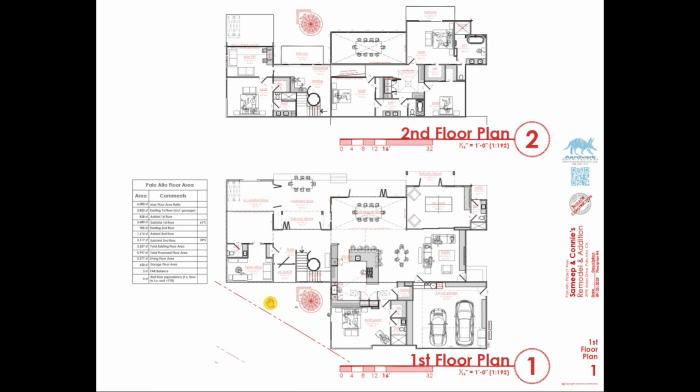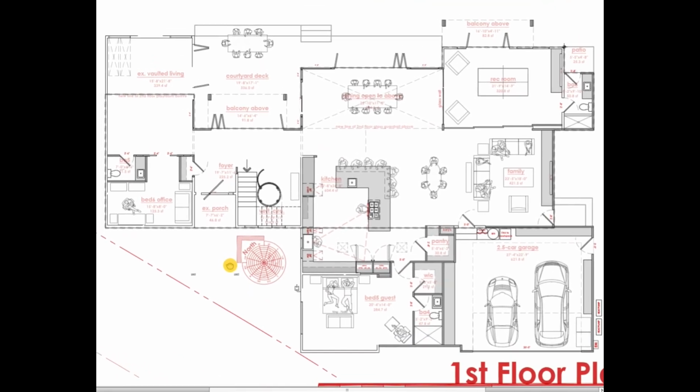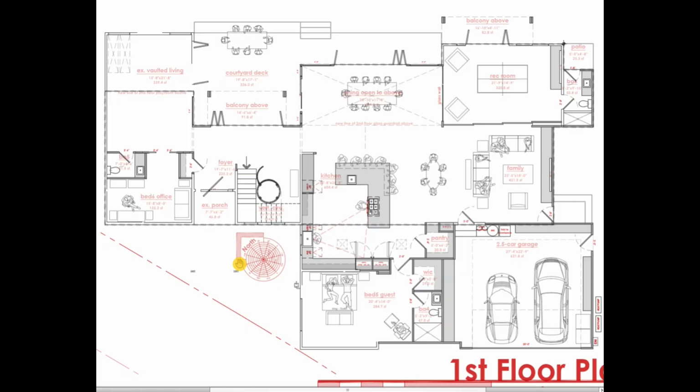Let's go ahead and zoom in so we can talk about the changes in more detail here. So again, the floor plan per last time is relatively unchanged, but it's fine-tuned. So I brought this wall in, and we've still got a wide enough opening to get into the living room. The living room is very open to the foyer, and I really like that.